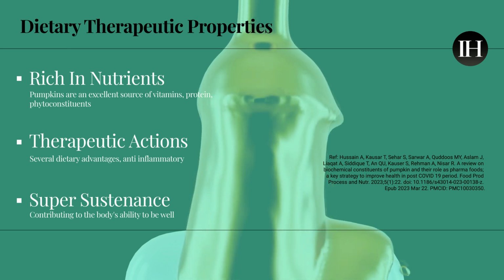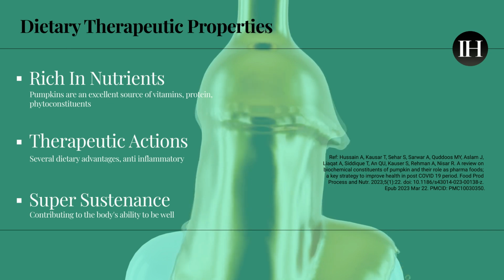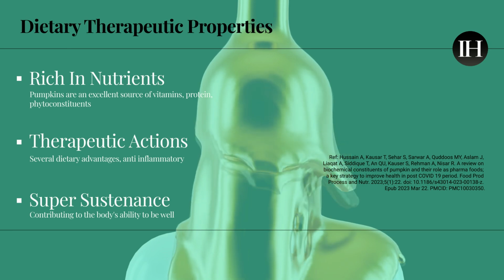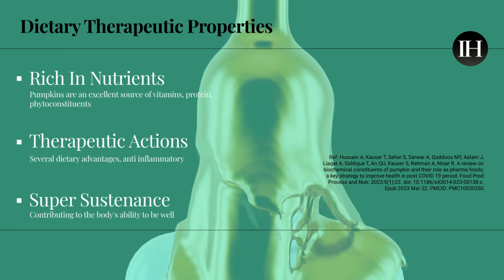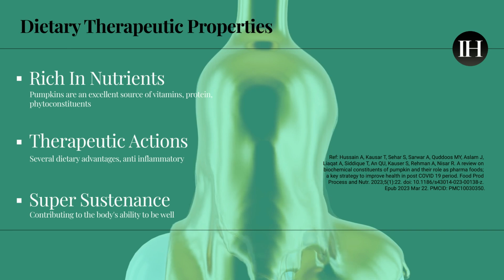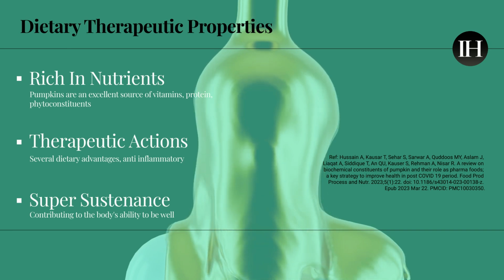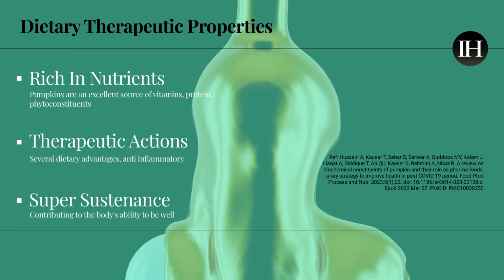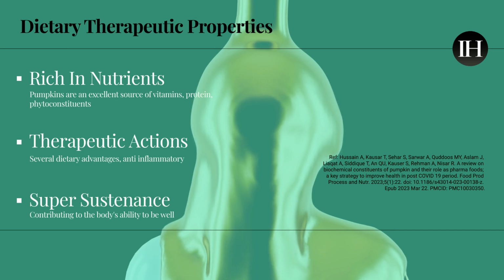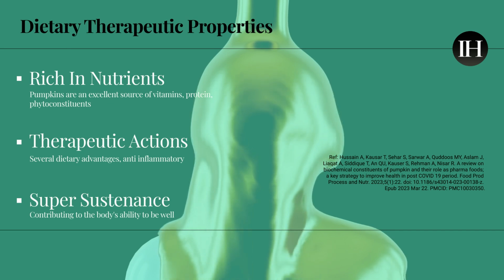Now let's inform our understanding of what each of these terms suggests. Antioxidant refers to a substance that helps protect cells from damage caused by free radicals, which are unstable molecules that can lead to oxidative stress. Antimicrobial refers to a substance that inhibits the growth of microorganisms, such as bacteria, viruses, fungi, and parasites.